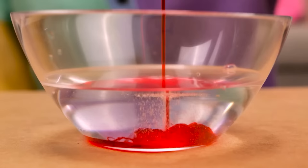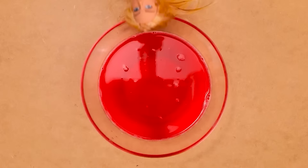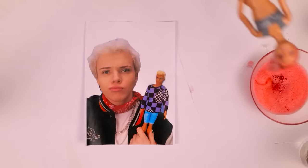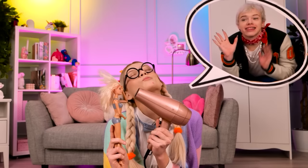Time for hair wash now. They say red shampoo brings out the shine of your blonde hair. Whoa! Into the bowl you go. Your hair is so dirty, let's give it a little boost. Whoopsie! Sorry, boys. Just want to give you a little love. You're thinking about them, too? Of course I am! Oh, I miss you. Hey, baby! Mwah. Love you!